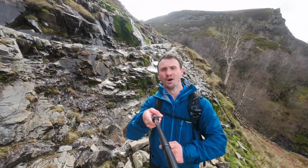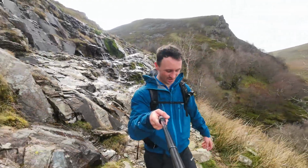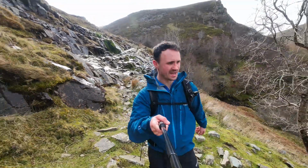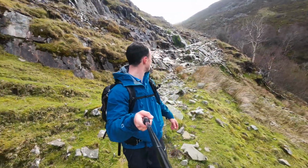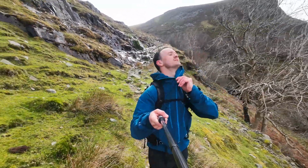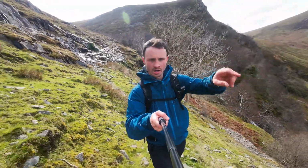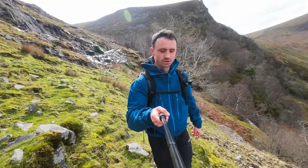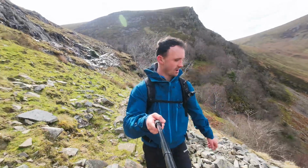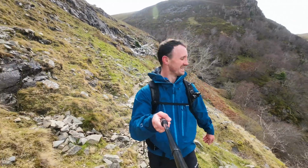Now that was one sketchy little bit to cross. The rock was so slippy. Woo! I'm absolutely soaked down one side, but it did add to the excitement. Right, we're literally right at the side of Aber Falls now, so we just need to go along, down and then back up, so we can see just how nice it is in person, or for you watching through the camera. So yeah, let's go.